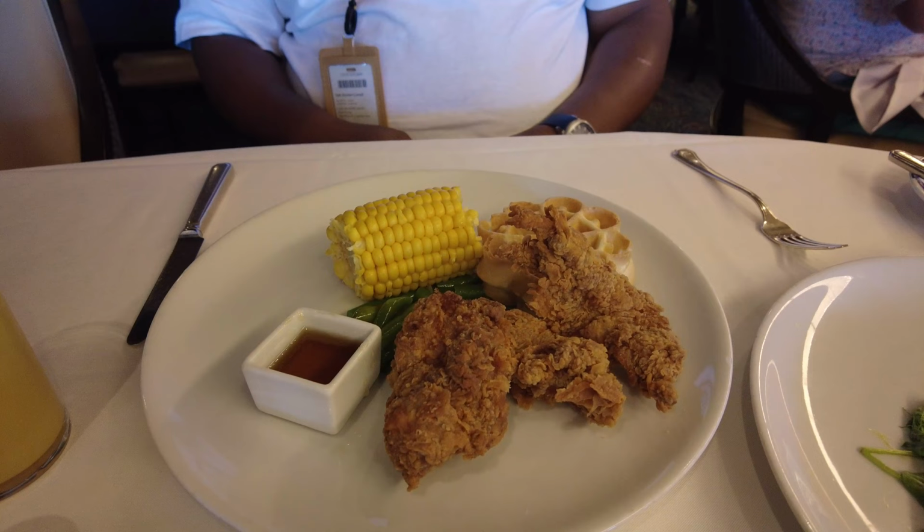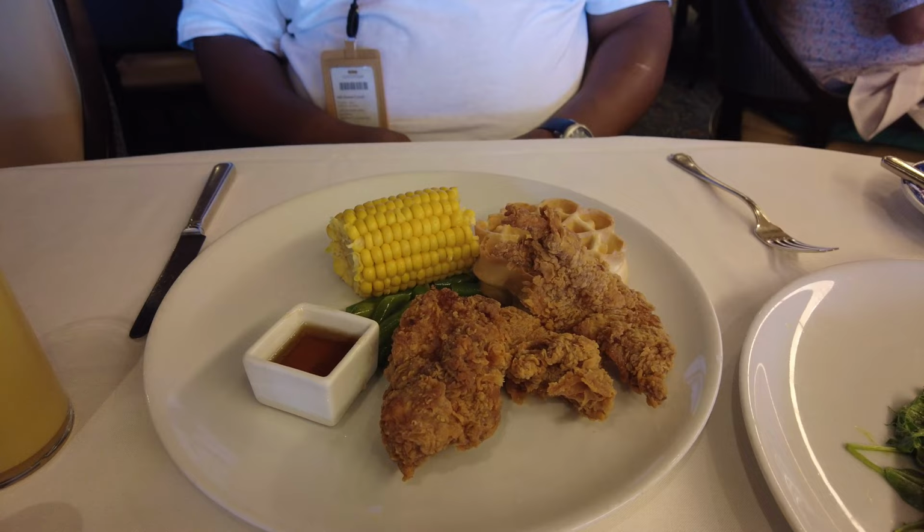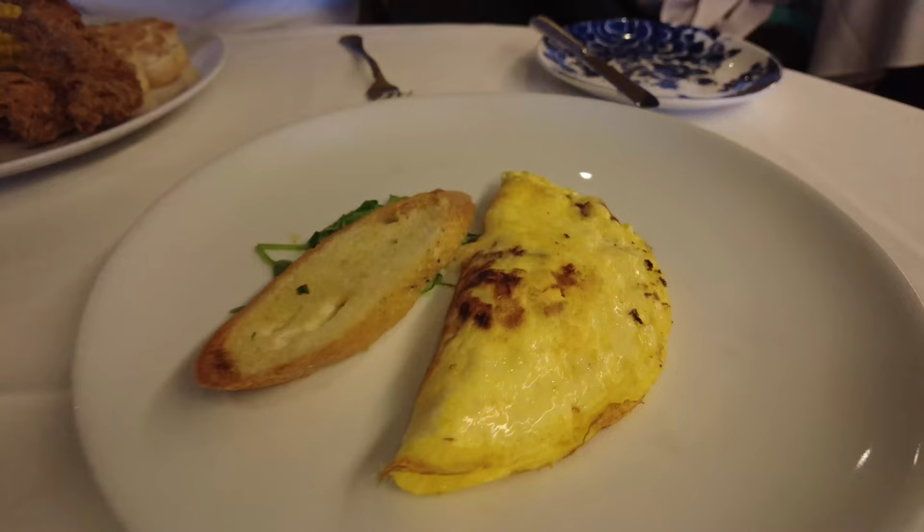I had the chicken and waffles. The chicken was well seasoned. That tasted pretty good, like most of the chicken that's been on here. The waffle is really good. It's fluffy and real light. I just wish it was better. I also had the omelet, and that was really good. That was a Denver omelet. It had the peppers in there. That tasted excellent. So everything I had was pretty good.